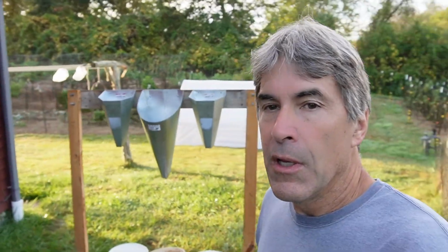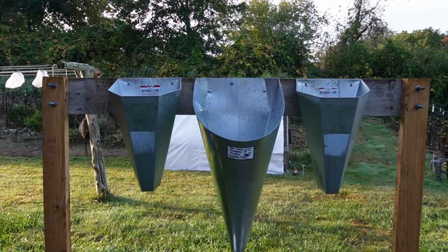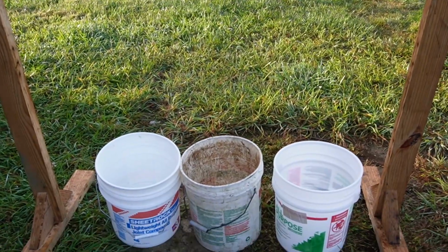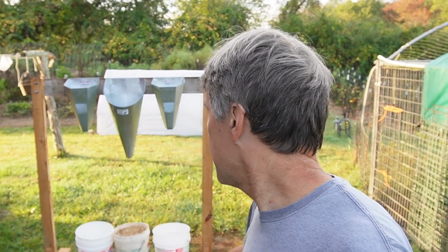And this is our 4th year, I think, doing this. So we're by no means experts, but right behind me here, this will be our kill station. This is where we'll dispatch the birds. Got buckets under each cone. I do have my turkey cone out because some of those birds are pretty big. And also, if I can get 3 at a time, we can speed this process up.